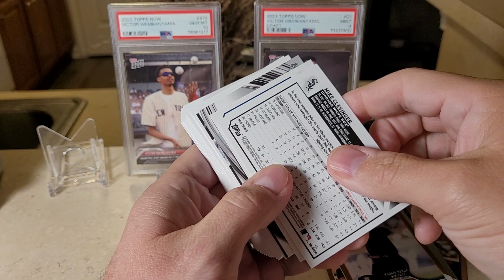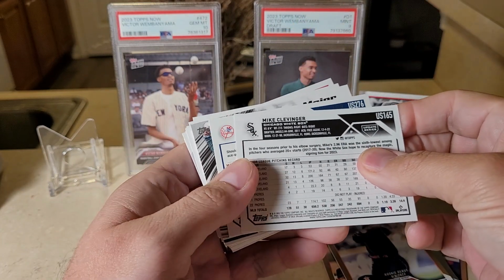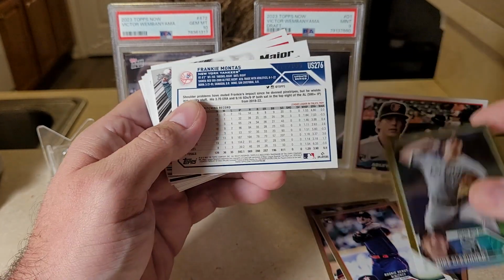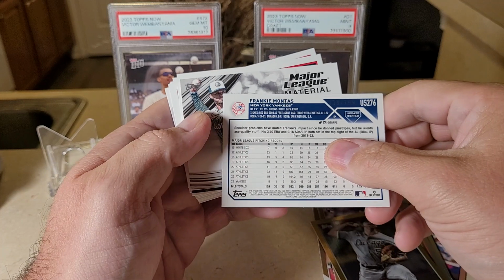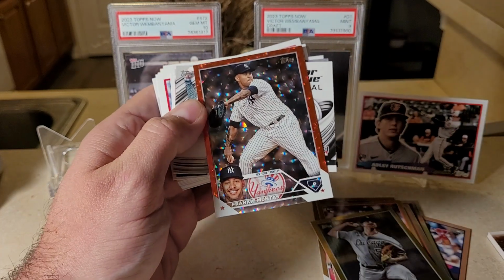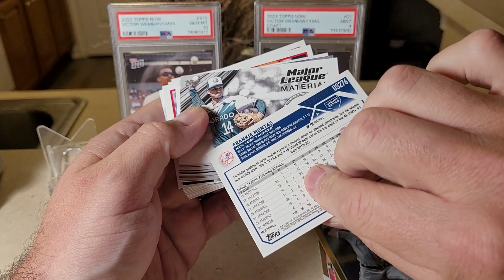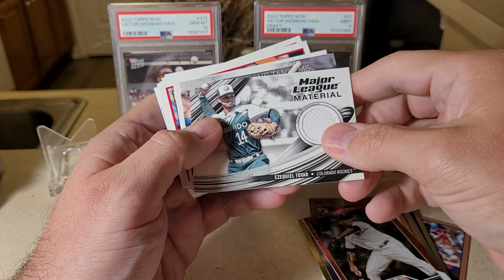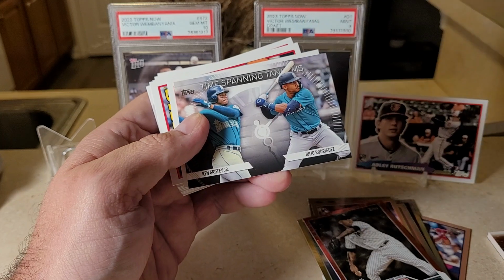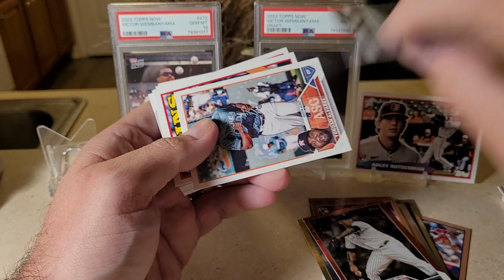Mike Clevinger in another backwards SSP. Numbered to 199, it is a Yankee, Frankie Montas. So we got a gold foil. Behind that, we got an Ezekiel Tovar. Not terrible. And is that an orange or a red? Numbered 119 and 199. Not a rookie like we would want. And Tovar, player worn, hit number two. Griffey and Julio, that'd be a cool auto if they had those autos.